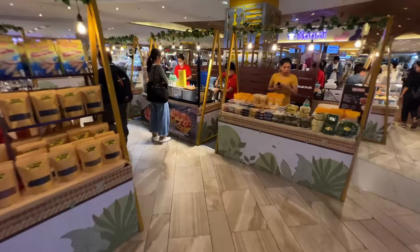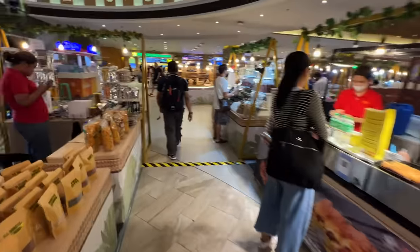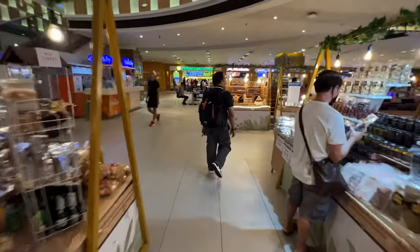Okay, we've arrived at the food court here at the Shangri-La, and I'm going to try and find myself something to eat, as I've yet to eat. This will be my first meal today. It's been very busy today, so I haven't had time to eat. Just got myself a Starbucks and a glazed donut.